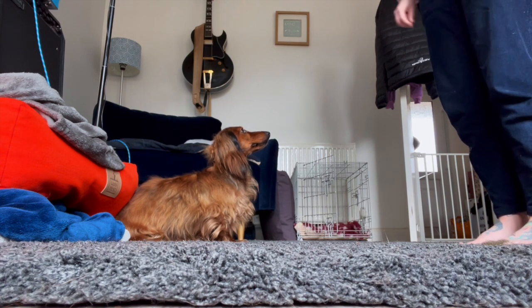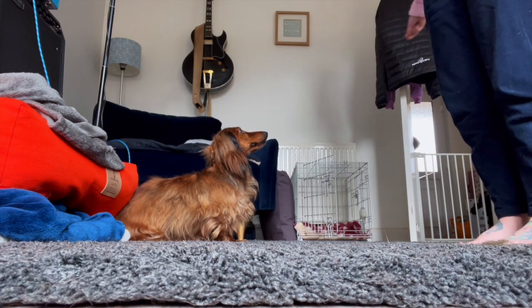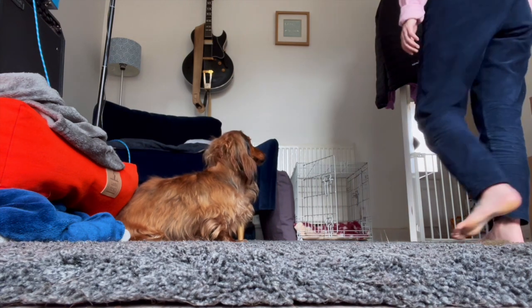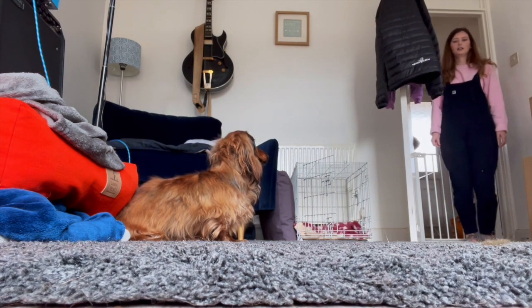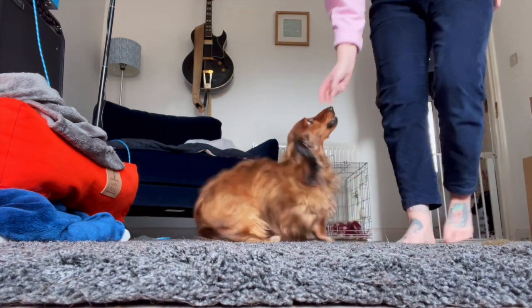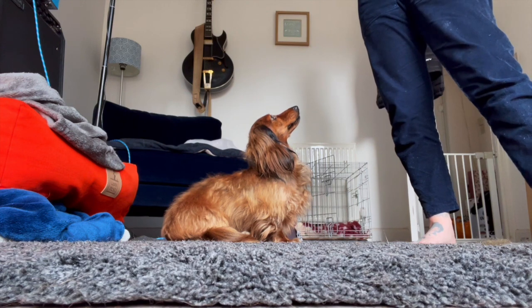You can also move further away. So I'm going to say wait and then I'm going to go out of the door or towards the door. So wait. Good. So you see, you're just wanting to start with tiny amounts.